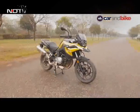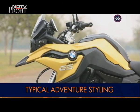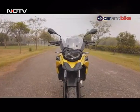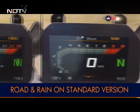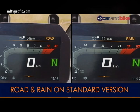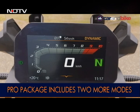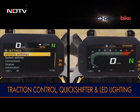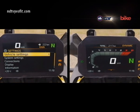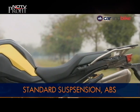The F750GS has typical adventure bike design. So there's that front beak integrated with the half-fairing, LED lights, tall and wide handlebar and a full-color TFT screen on our test bike. The standard F750GS comes with two riding modes, Road and Rain, but with the optional Pro package you get two additional riding modes, Dynamic and Enduro, plus traction control and quick shifter. Navigating through the different menus on the screen takes some time getting used to. But the rear suspension can be adjusted from the menu for stiffness or comfort, and also if you need to have a pillion on board or luggage.